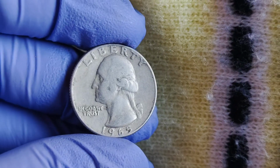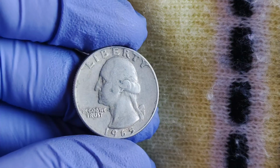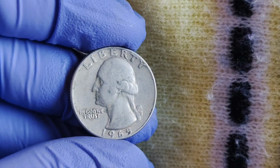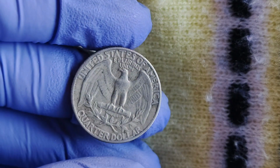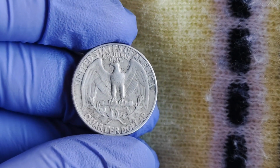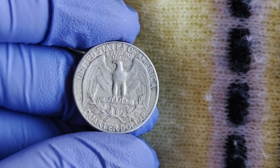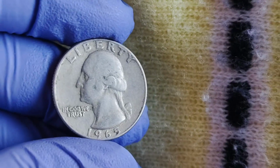He waited. It was heavier than normal. He stared at the date, 1965. His heart almost stopped. He knew immediately what he had found. When he finally sent it to certification, the grading experts took one look and said, "You have no idea what you're holding." But he did. And he walked away with a life-changing amount of money. But what happened next stunned even him.